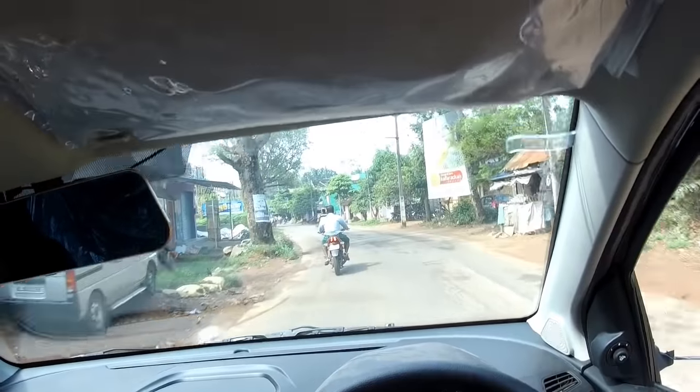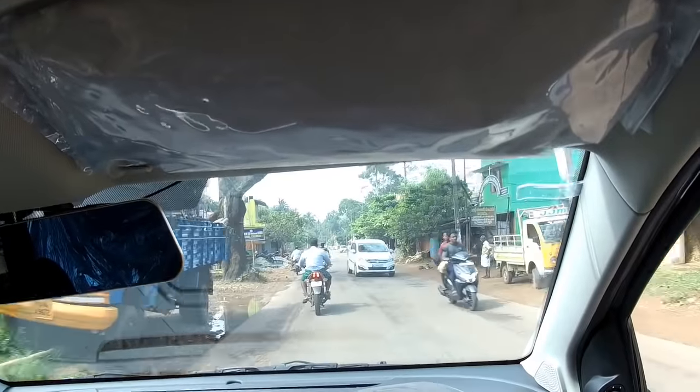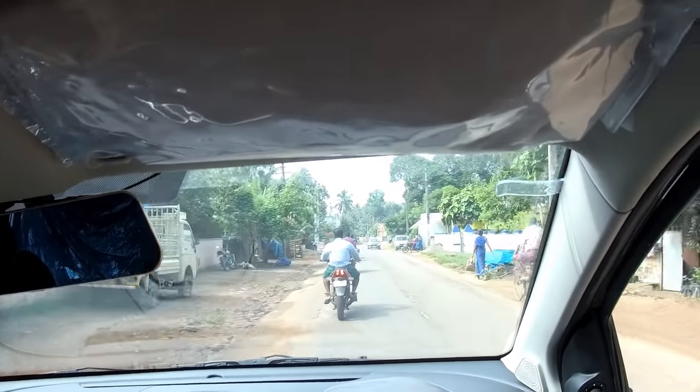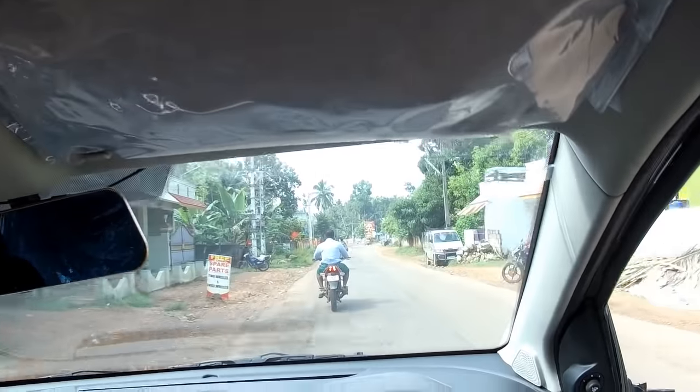See, I'll try to replicate the issue here. It doesn't happen always, and that's the irritating thing. You can't actually predict how much throttle you need to give to accelerate the car this much, and that means you really cannot predict with this vehicle. I do not know if it is because of the ECU tuning or the AMT gearbox.